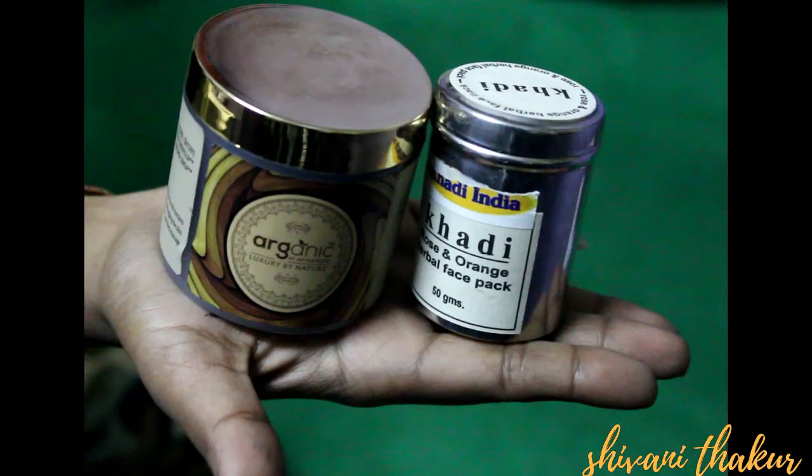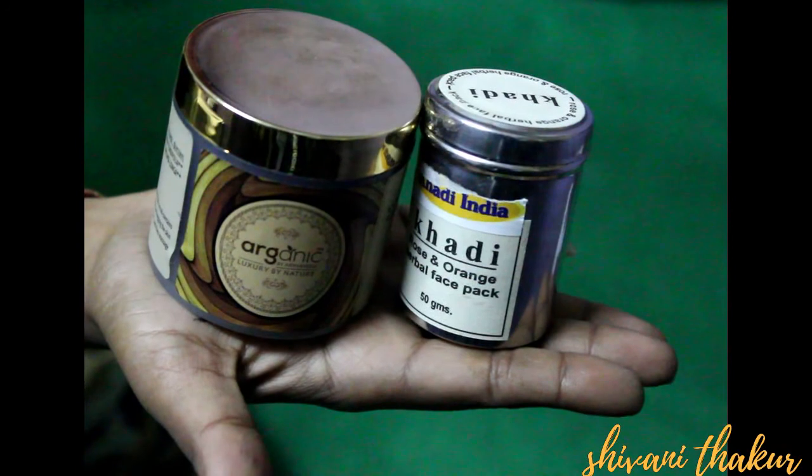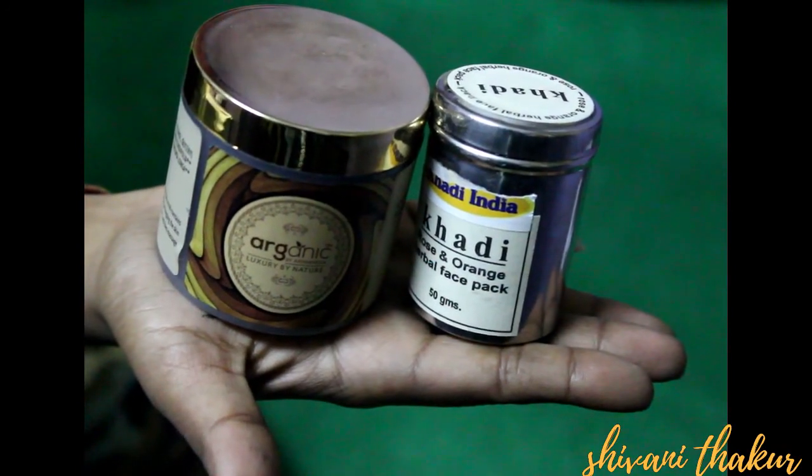So after that, scrub days. Saturday or Sunday is mostly my scrub day. Whenever I have time, I'm using this Khadi India face pack and this organic sugar and honey scrub. This works so amazing on my skin, and these are so gentle and I love both of these. Otherwise I'm using besan, or besan milk or honey mixture on my face.